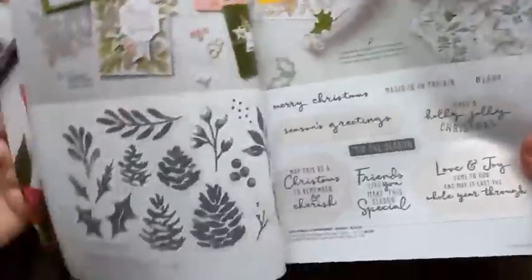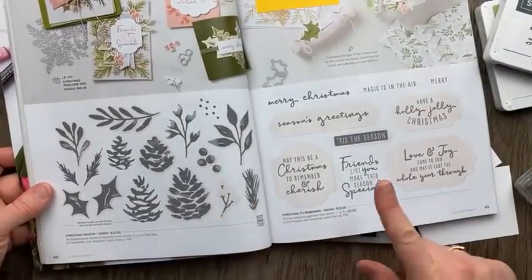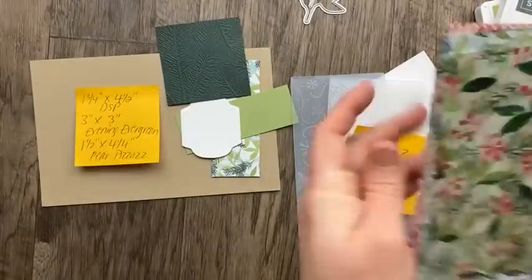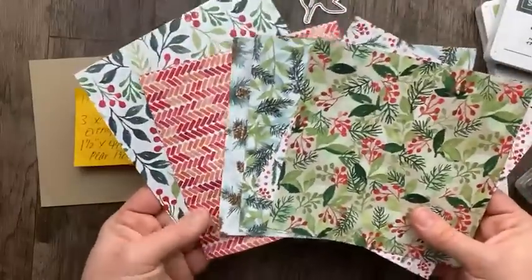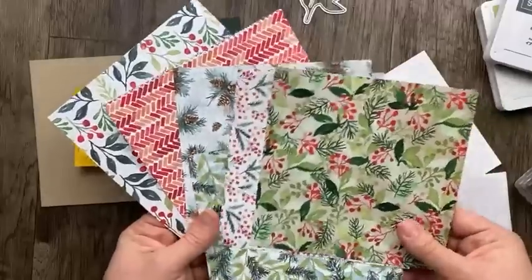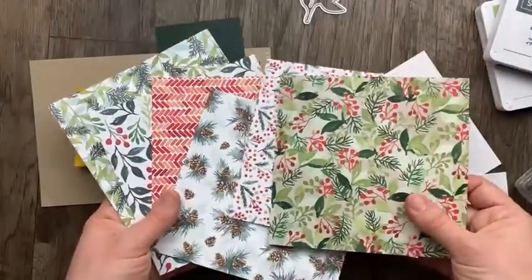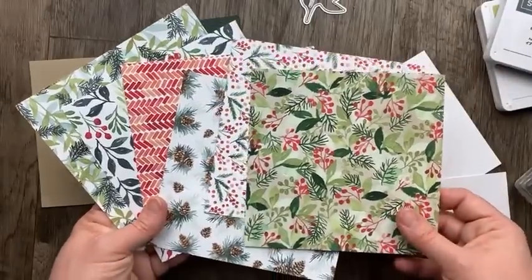So here in the catalog, pages 44 and 45 is where we're going to find the Christmas season and Christmas too, remember. I just love these. The designer paper that I'm using that coordinates with both is actually in the mini catalog, so it's not on sale yet. I think it is part of the last chance sale coming up in December. So stay tuned for a discount. I'm pretty sure this paper is going to be discounted. It's called Painted Christmas, I think. And it's a 12 by 12 paper.